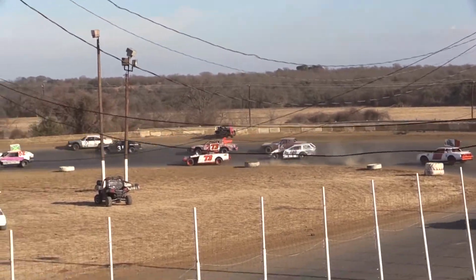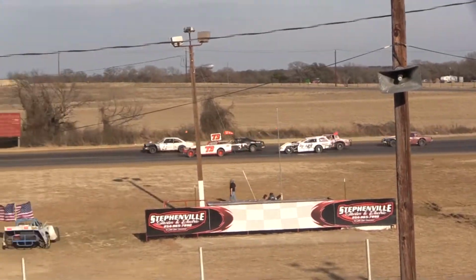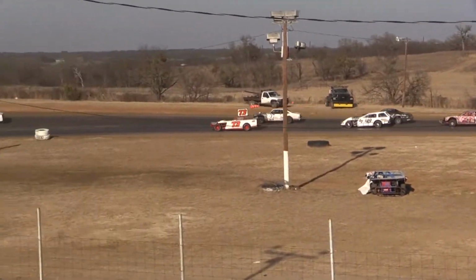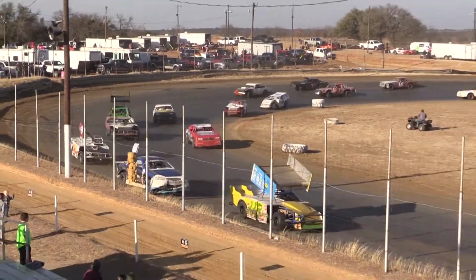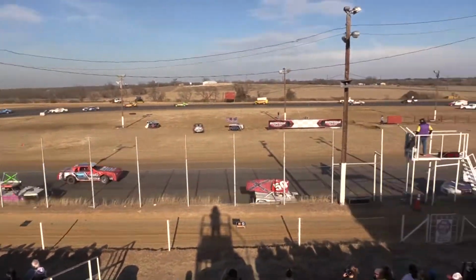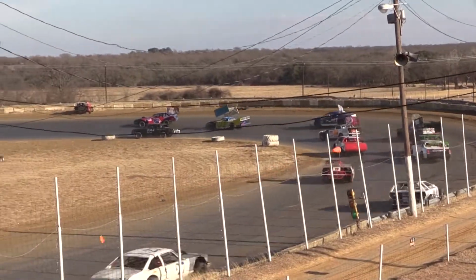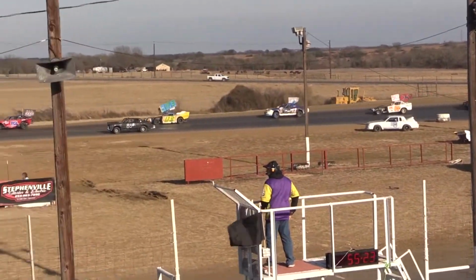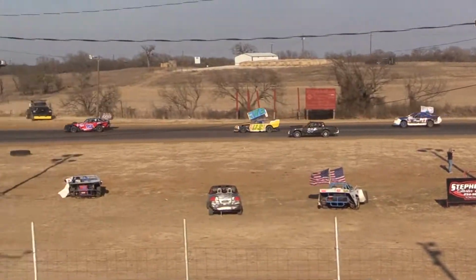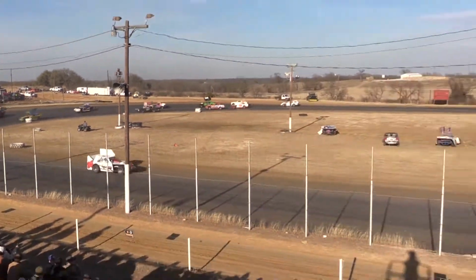Just good, clean racing right now. Not too much action. Ronnie Bell just looks like he's on a Sunday cruise in that car right now. I'm telling you, car looks like it's handling real well. Maybe a little tight on entry, but as it gets slicker, you kind of want a car that's a little bit tight. Might not wear the right rear out as bad.